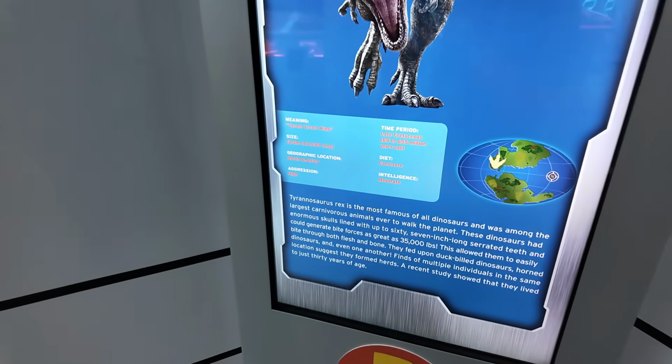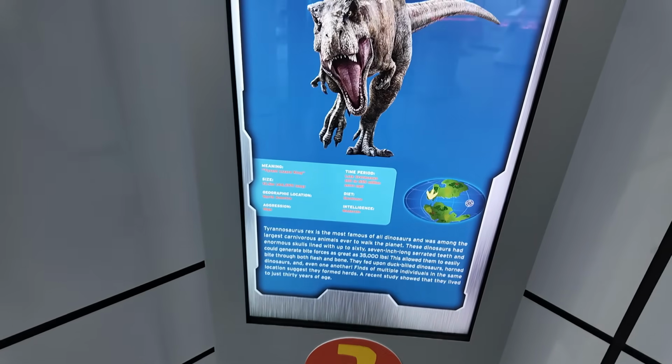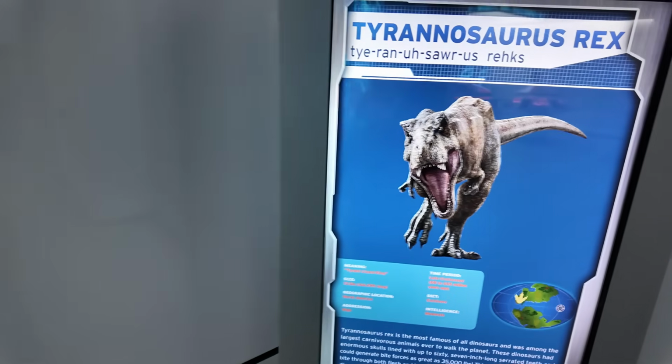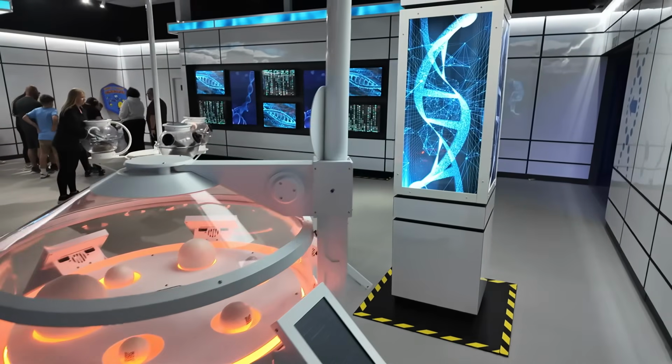Most famous of all the dinosaurs, among the largest carnivorous animals to ever walk the planet. I think I'm just that blown away. It's everything from the sights, the sounds, and even the smells that's really brought Jurassic World to life in here. I can't believe just how good this is. Oh, put my hand in here now.